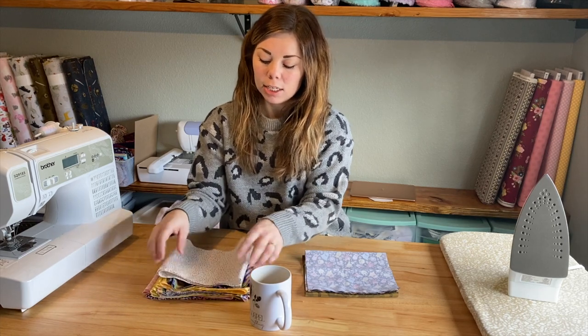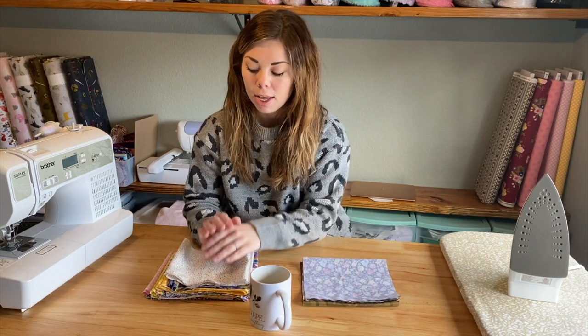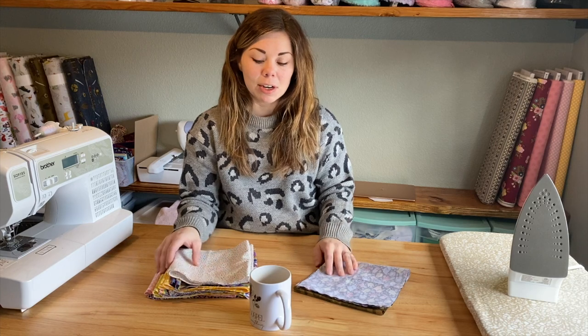1, 2, 3, 4, 5, 6, 7, 8. These 8 have the bottom hem done. So when I get back, I will finish these two and then put the elastic in all of them and then have at least the skirts finished. I don't know that I'm going to be able to get the matching onesies that I want with these done today. That might have to be tomorrow, but at least I will get the skirts done all in one day.